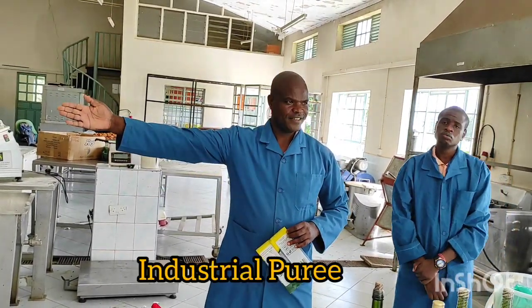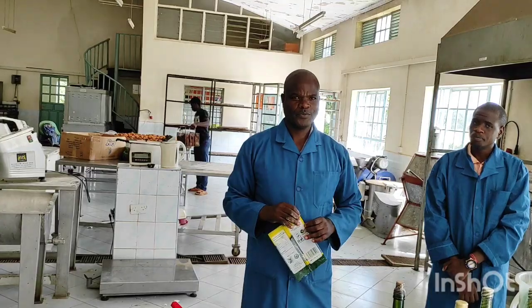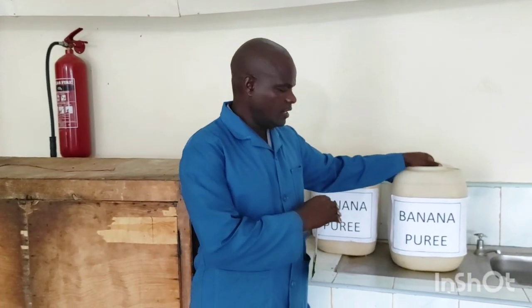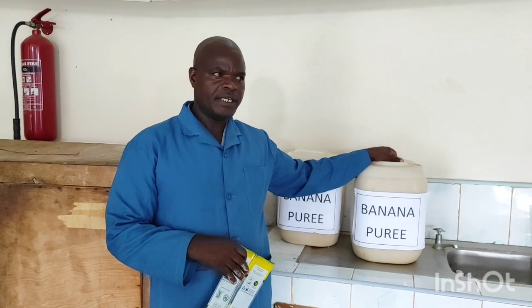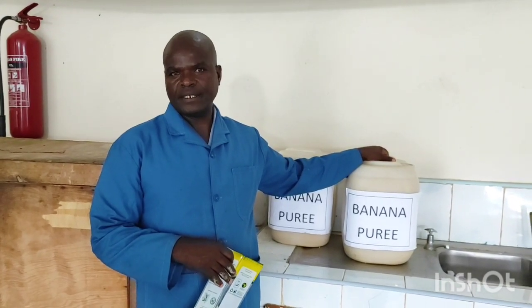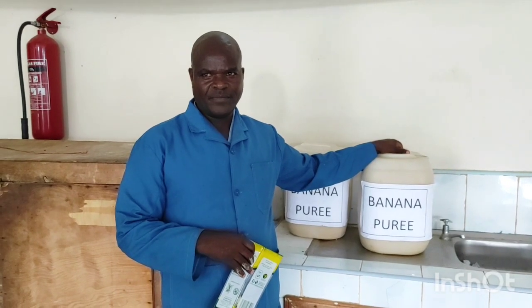We make industrial puree. Then they are transported to Nairobi. Now we are able to process the banana puree. These purees can be used in very many ways, either by making banana juice, banana nectar, or banana wine. So that is the wine we are seeing in the bottle.